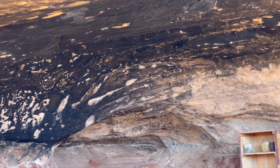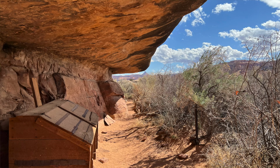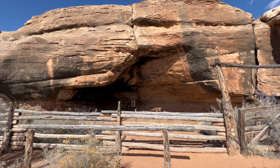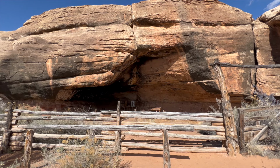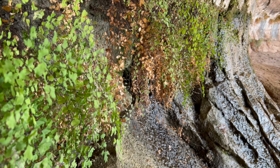There were some companies from Texas that came up and tried to get started here as well. So pretty interesting. A lot of cowboys roam this area with the cattle, and they set up a cowboy camp here because there is a spring in the rock. So you can see some water dripping down and some growth, which is always interesting in the desert, I think.